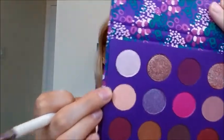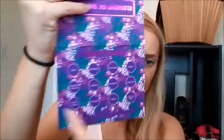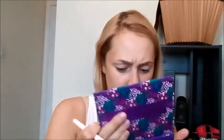So first things first, I'm getting a fluffier brush, and I'm going to use, I think, this color here. I'm just trying to figure out if the way it is on the back is like this one is this one, or this one is this one. Does that make any sense to anybody? Silk Street, Late Night, Rayon.